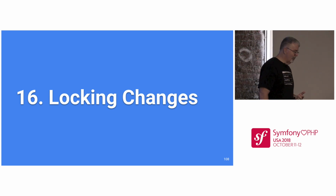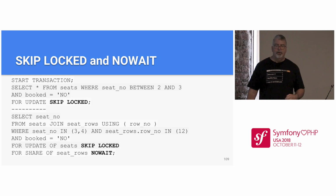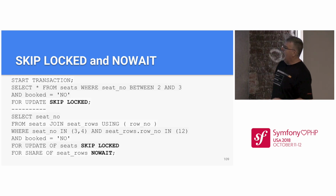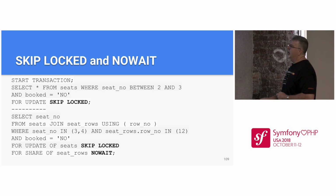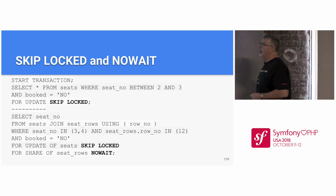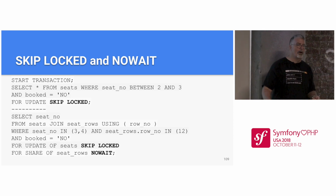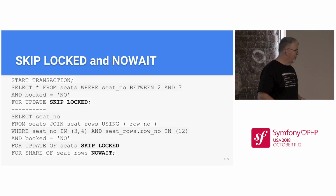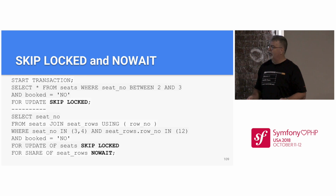Locking changes. This is also going to make your lives a little more interesting. Skip locked and no wait. Pretend you're a Ticketmaster and you're selling tickets and you want to get seats where seat number is between 2 and 3 and not booked. Well, someone else is out there before you and they've locked those records. You don't want to sit around and wait. If it runs into locked records, this will skip over whatever records are locked and give you what else is out there.